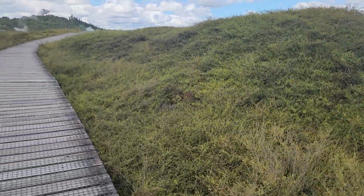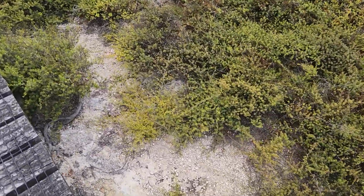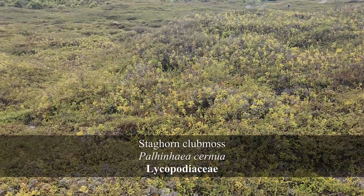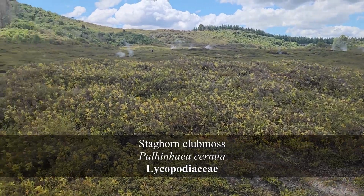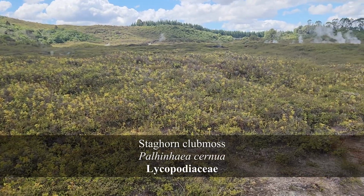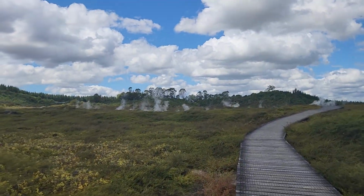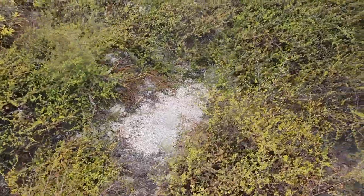Okay, so I've been walking for quite a bit longer, and it's almost entirely just the geothermal Kānuka now, and it's reduced to these tiny little, I mean, they're not even shrubs anymore. But there's also a whole heap of the staghorn club moss, the Palhinhaea cernua. Whole heap of it. Seems to like this little mound here for some reason. Yeah, that's kind of like the brighter yellowish green sprouting up amongst the darker browny green Kānuka. Very cool. Coming up to a lot of steam.